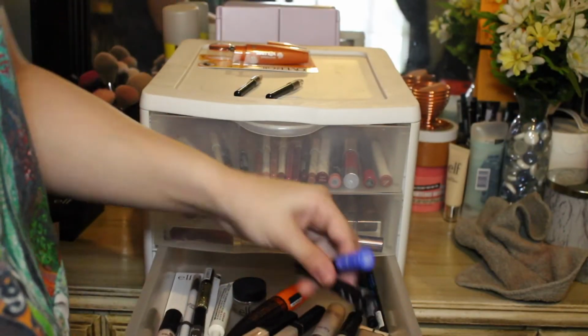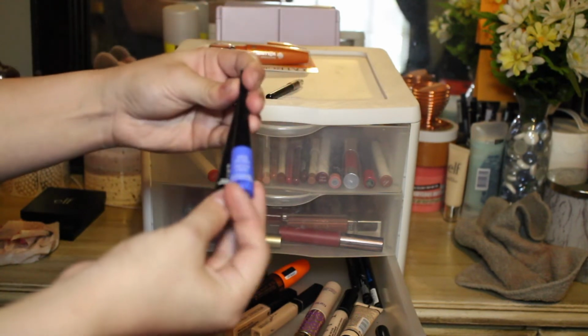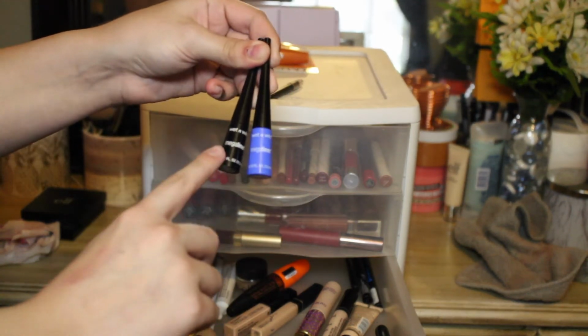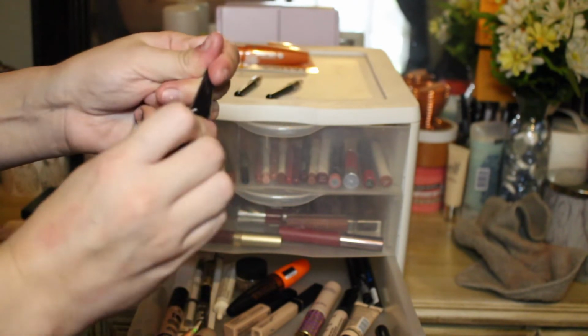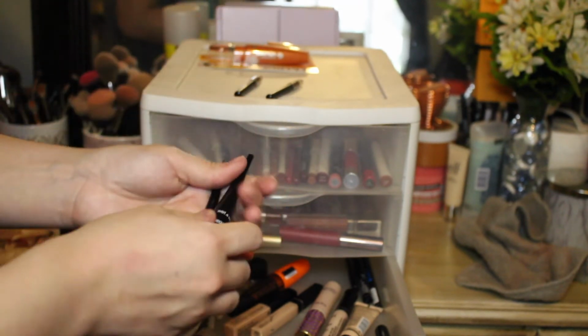And then I do have these two Wet n Wild Mega Liners. I'm keeping both of these. I love this color, first of all, and second of all, I liked the wand thing on this better because it was more stiff, so I'm keeping these two.